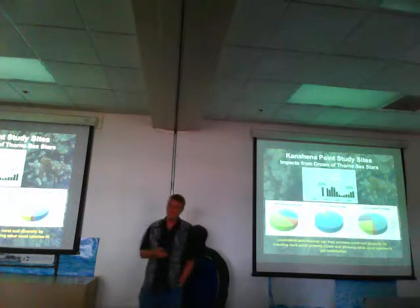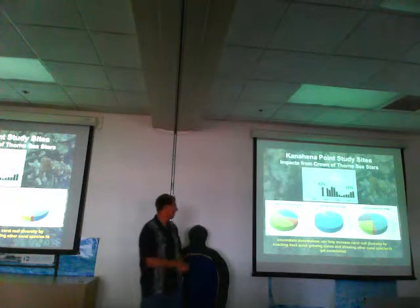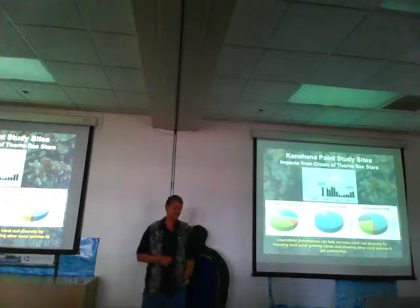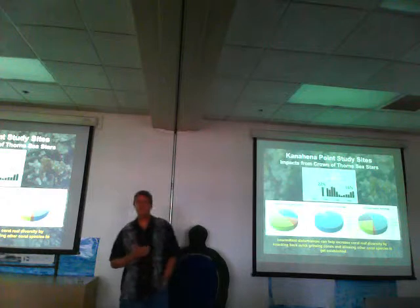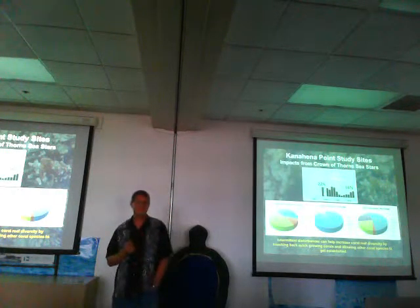However, what's kind of interesting is to look at the composition of coral on that reef. This 2004 here on the left is before predation from the crown of thorns. And notice about 50% of the coral is Montipora.